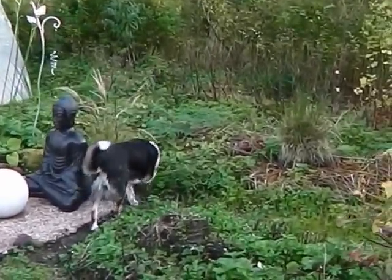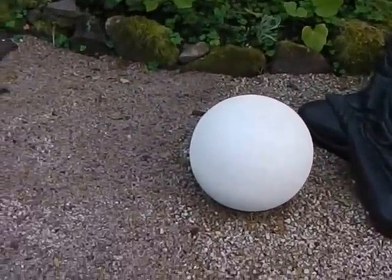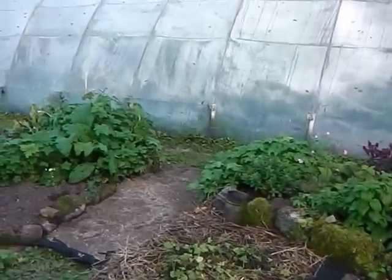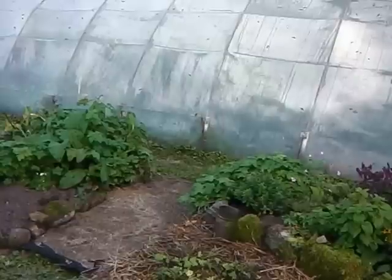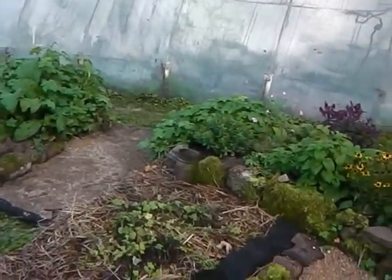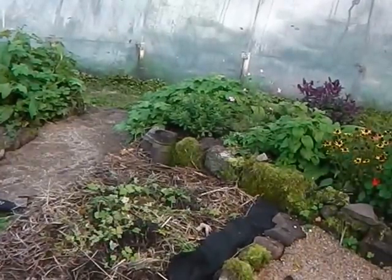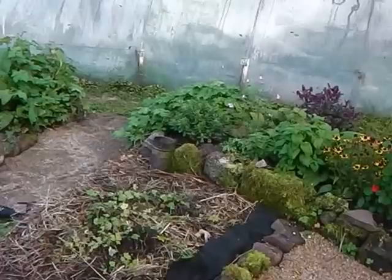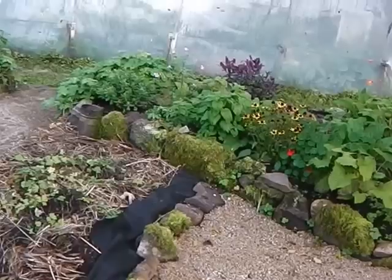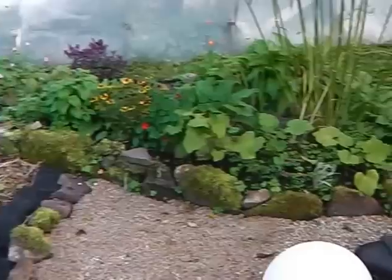We've got this little central area which I've been working around, which I've now extended. I've doubled the area of gravel, and I've also started working on the gravel path that's coming in from the direction of the polytunnel. And where those stones are, can you see? I'm going to be taking out some of those stones, putting them down a bit lower, taking off that kind of topsoil and extending the gravel to join up, so the path will actually come all the way up to the Buddha.